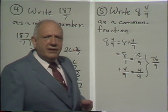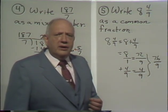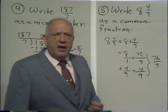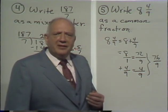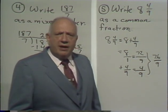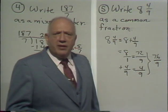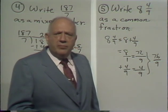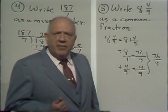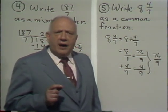Now, the reason I bring this up is we will want to learn how to work with mixed numbers. In fact, the latter part of this lesson will be devoted to showing you one place where mixed numbers come up all the time. But I think you can already begin to see where mixed numbers are coming up. When you divide one number by another, there usually is a remainder. And you see, the mixed number part helps us keep track of the remainder.